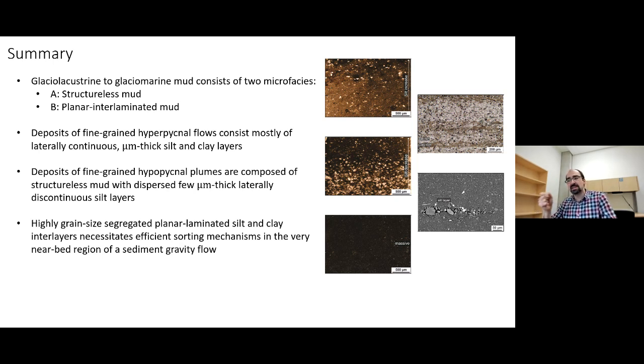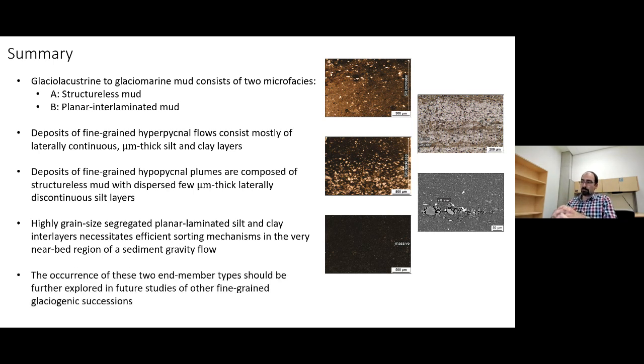Well, this necessitates efficient sorting mechanisms taking place in the very near bed region, particularly of the sediment gravity flow. And so, this occurrence of these two end-member types should be further explored in future studies of other fine-grained glaciogenic successions. And thank you all very much for your time.